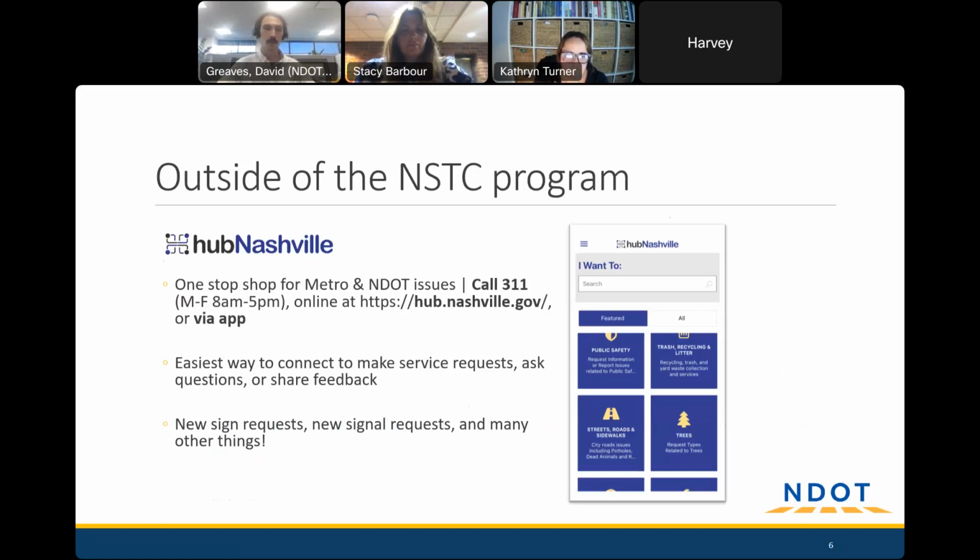anything up to requesting new bikeways, things like that can all be routed through Hub in one form or another. A few different ways to access it. You can call 311 and you can access hub.nashville.gov, the website, or there's an app as well that makes it pretty easy to report issues while out and about. So you can attach photos, things like that.